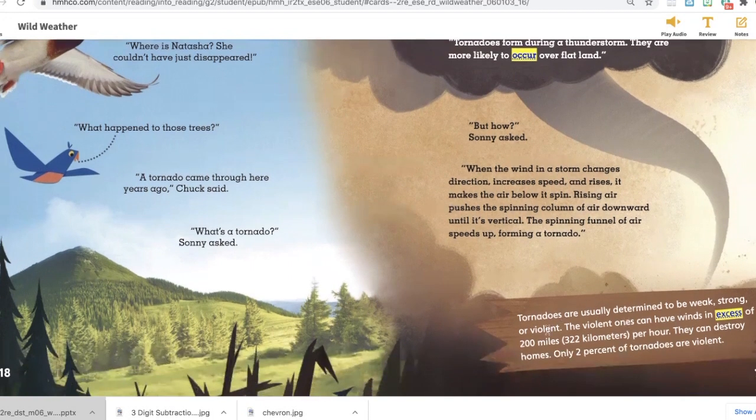Let's look at this fact box. Tornadoes are usually determined to be weak, strong, or violent. The violent ones can have winds in excess of 200 miles or 322 kilometers per hour. They can destroy homes. Only 2% of tornadoes are violent.